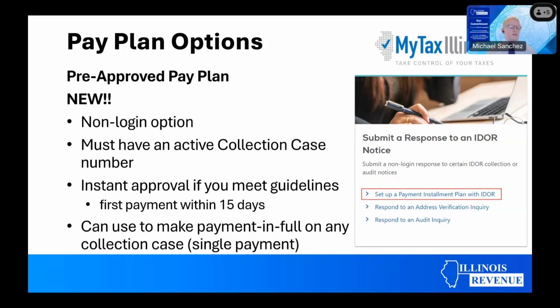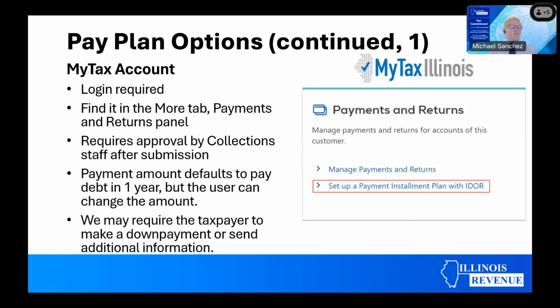and it will pull it from any collection enforcement program and hold it until the payment plan is completed, or if unfortunately the payment plan defaults. The benefit to this is also that you can use this method to make a payment in full, even if you don't have a login. So if you have a taxpayer who's trying to pay their debt and they just want an online way to pay it, they can use this. They just simply go in as if they're setting up a payment plan and choose one payment, and that will just pay the balance in full. So this is, again, the best way, the fastest way to get on a payment plan.